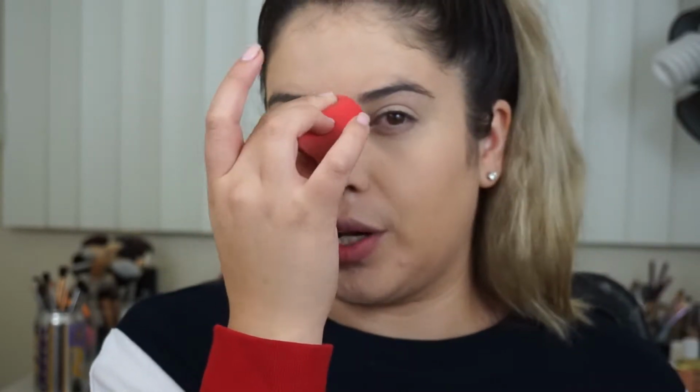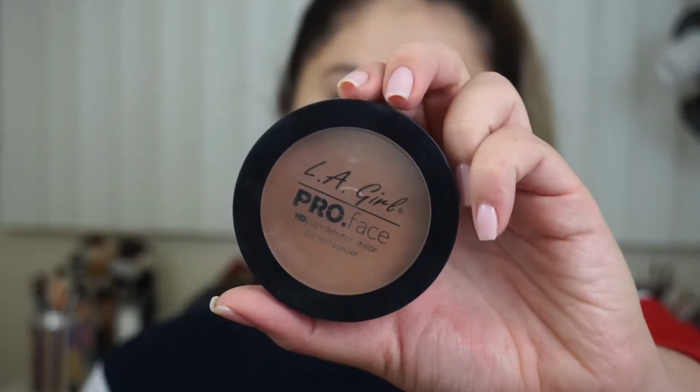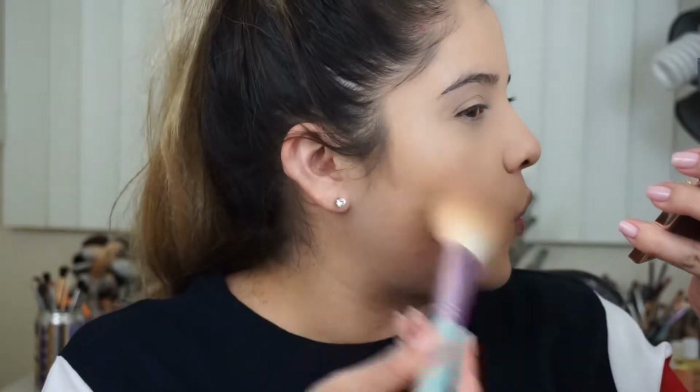And then I've noticed as I've gotten older, getting wrinkles right here, and I don't know what that's about. But next I like to basically finish the face before I move on to my eyes or brows. So I take the LA Girl ProFace face powder in warm caramel. I've already kind of hit pan, you can see. I take that and this BH Cosmetics powder brush, and I dip into that because I'm not contouring. I just like to bronze up the face a little bit.